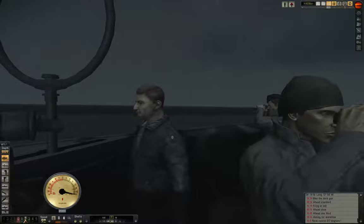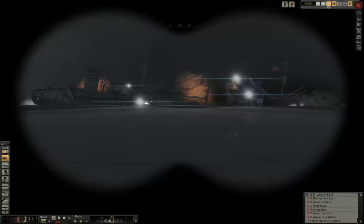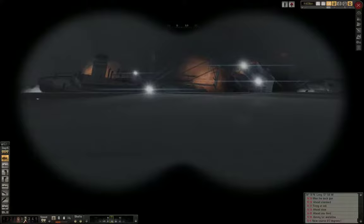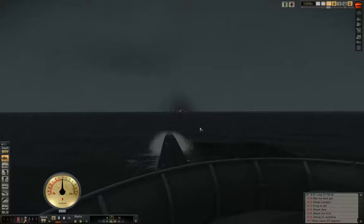No sign of the other ship. Which is important. I guess the other ship right now is running away as fast as it can, and I can't blame it. A few more rounds and we should have it.